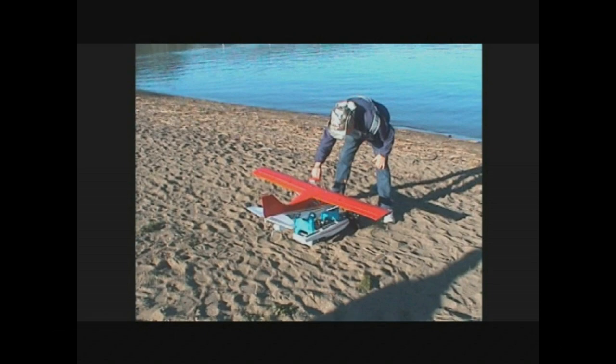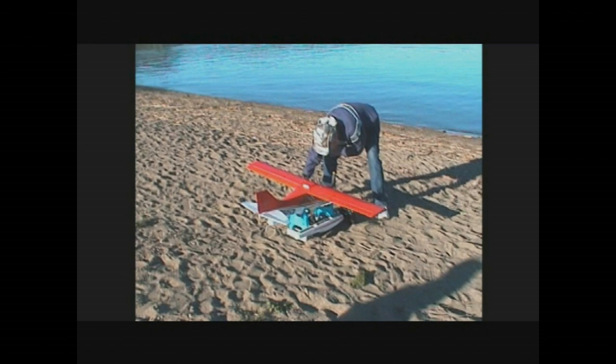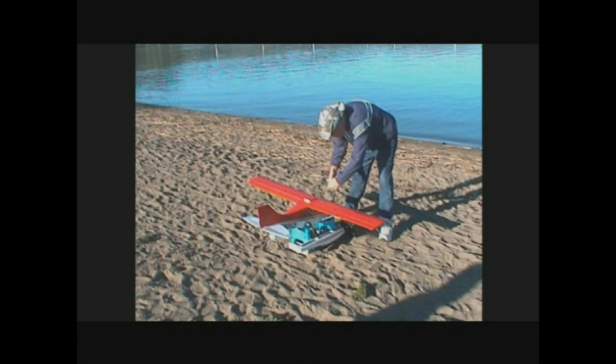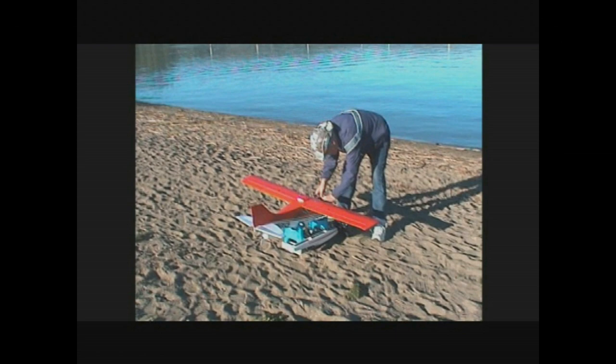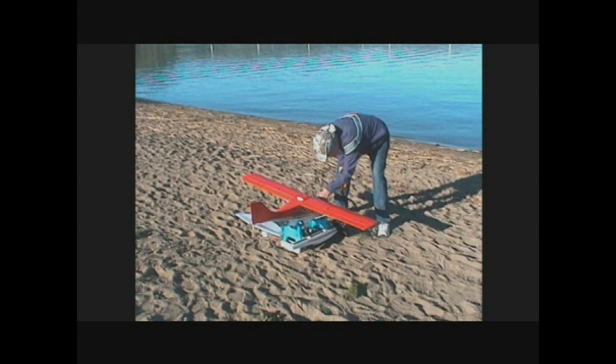Like Jack mentioned, he's flown it once off the water and had an ESC issue, an ESC shutdown. It was actually overloaded when he got home and checked it. Since then, he changed the ESC and the prop, checked it with the meter, and everything is good. He's flown it once as a land plane. Now he's back to get a good flight as a seaplane.